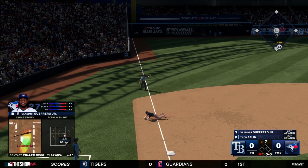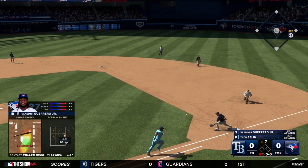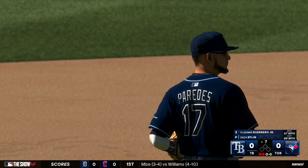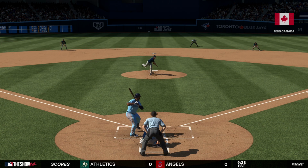To third. What a stop. Fires to first, and they get the out. Third basemen have to be so quick with their first-step reactions. Hot shots like that, that's why they call it the hot corner.